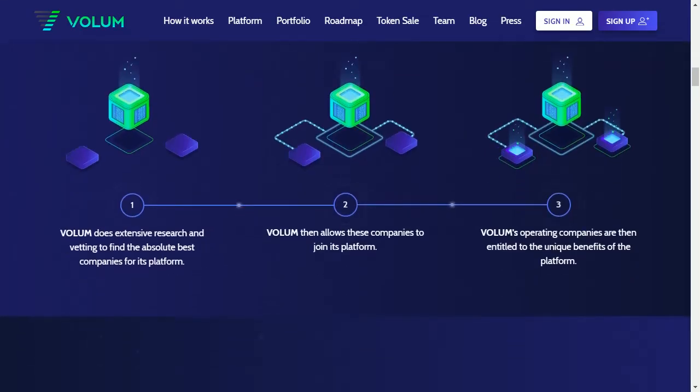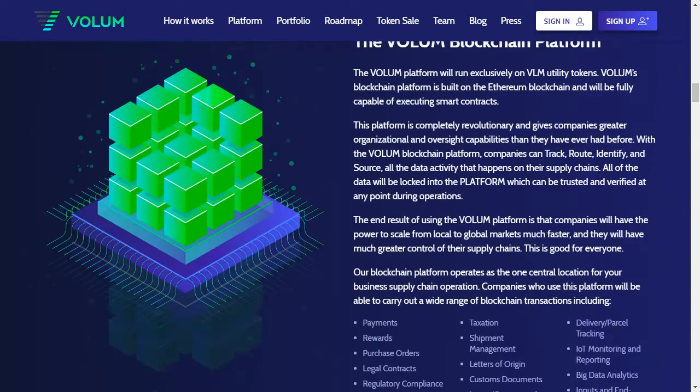So you may ask, how does this whole system work? Well, initially, Volum does extensive research and vetting to find the absolute best companies for its platform. Volum then onboards those companies into their platform, and thirdly, the operating companies are then entitled to the unique benefits of the platform. The Volum blockchain platform is a completely revolutionary system that gives companies greater organizational and oversight capabilities than they ever had before.